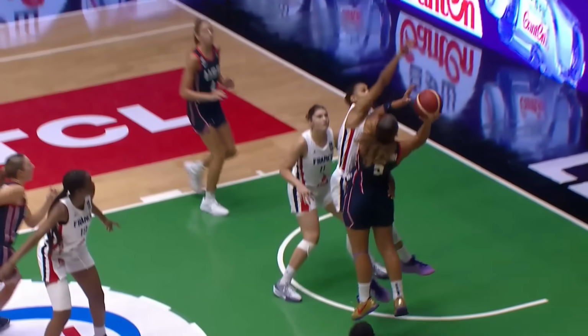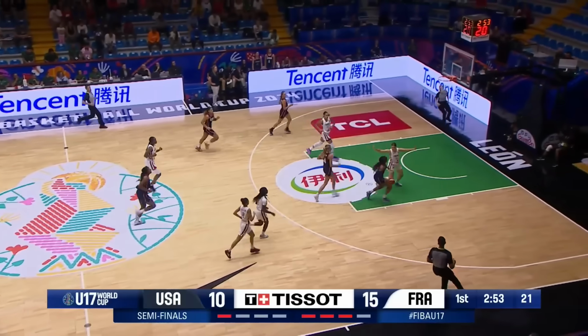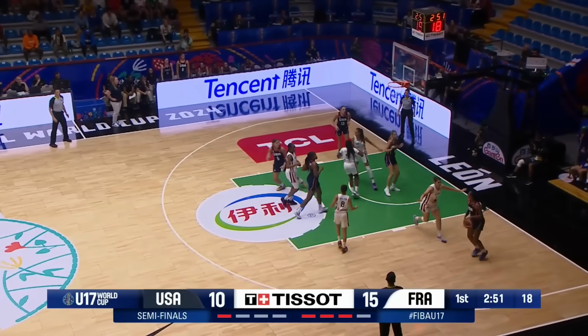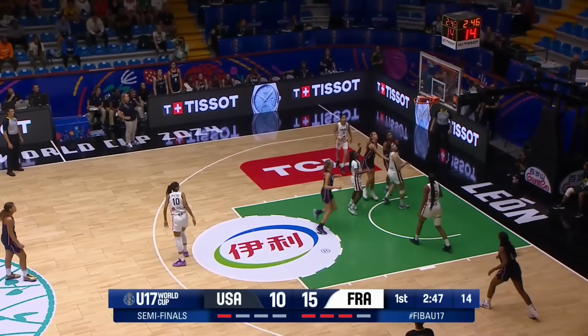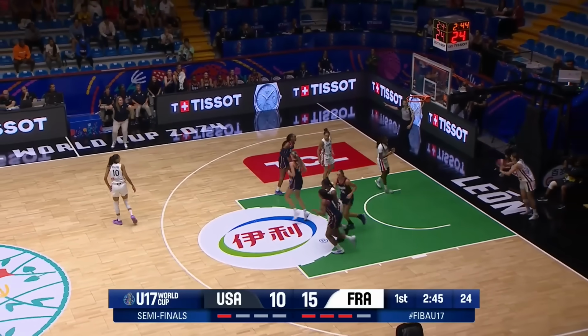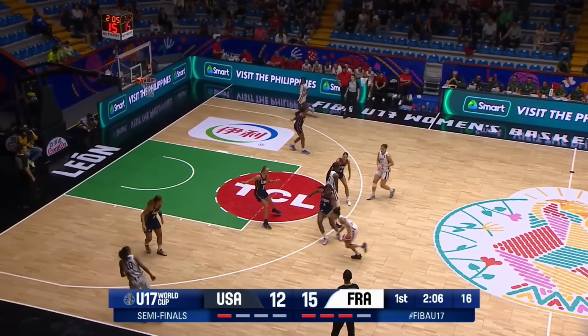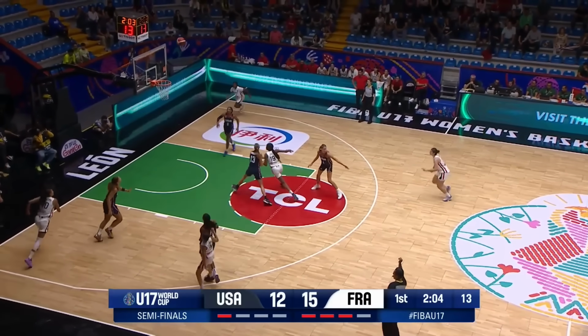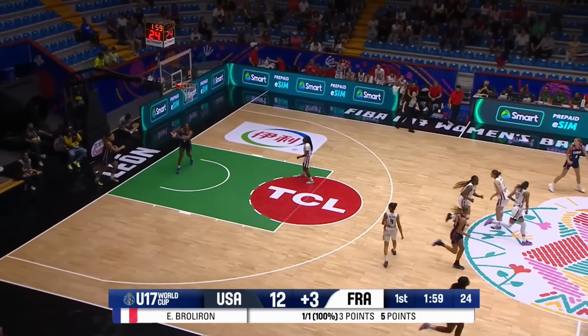And an opportunity for Jersey Robinson. Also, what I like about Robinson's game that I've seen in this tournament is she's very versatile. Swain loses her dribble, picks it back up. 16 seconds on the shot clock. To the paint. Layup off the glass and good. They're doing a great job of finding the right shots, the open shots. United States, they started off this game 0 for 9. A 3 for France will expand that lead back out.